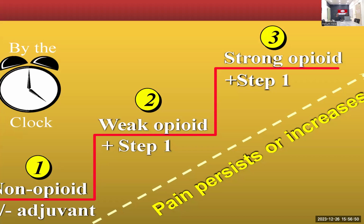So basically what you need to understand is that what we were discussing today was step 1 and step 2 of the WHO analgesic ladder. Step 1 of the WHO analgesic ladder is for mild pain, which includes non-opioids plus or minus adjuvants. When we say non-opioids, it includes paracetamol and NSAIDs. NSAIDs, the non-steroidal anti-inflammatory drugs, act by inhibiting the COX enzyme, cyclooxygenase enzyme.